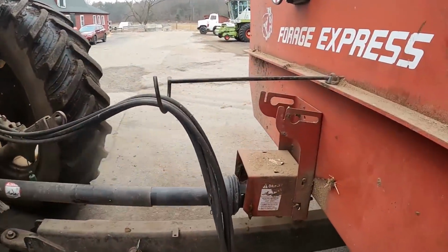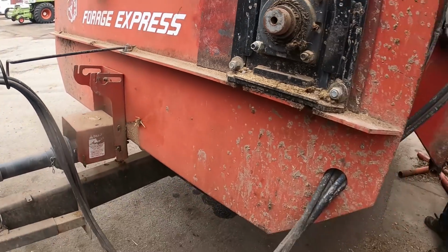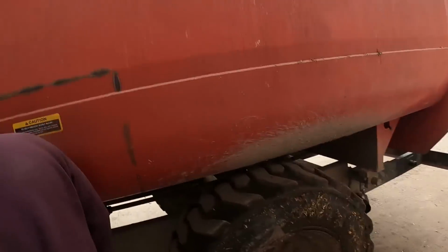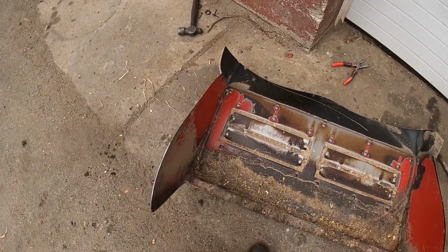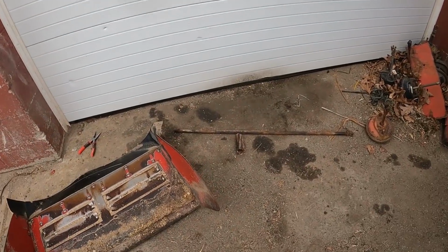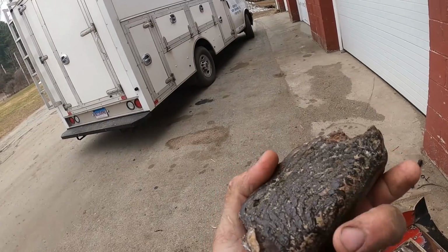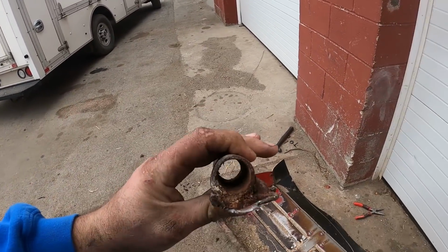Someday we gotta do this one because the front panel has a hole. But what that does is holds the chute so you can dump it in the mangers. So the pin goes through. There's the broken piece off. As you see, we welded that a few times to reinforce it. And it's tired.